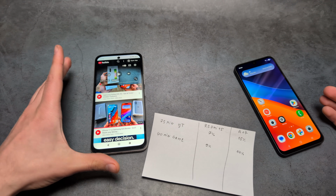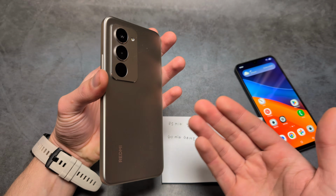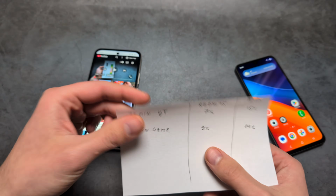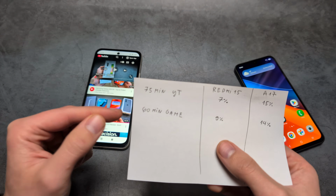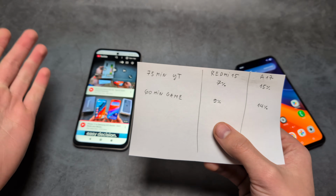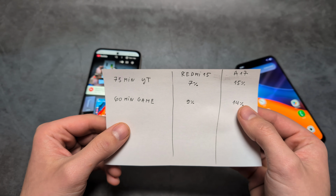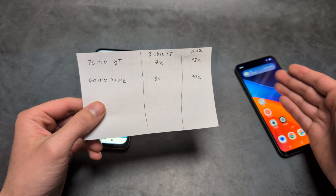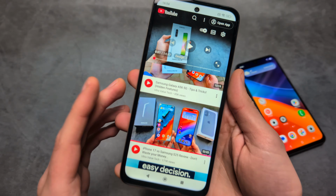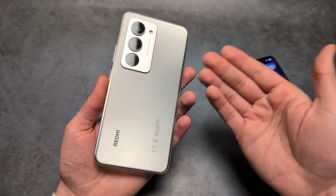So again, not only is the battery capacity extremely large on this phone, but the CPU performance and efficiency are also very good. When it comes to gaming, 60 minutes of Subway Surfers consumed 9%. So yeah, an absolutely insanely good result. On the A17, again, much larger consumption, and that one has 5000 mAh. So when it comes to all phones, I think this easily has the best battery life of any phone. Absolute battery champion.